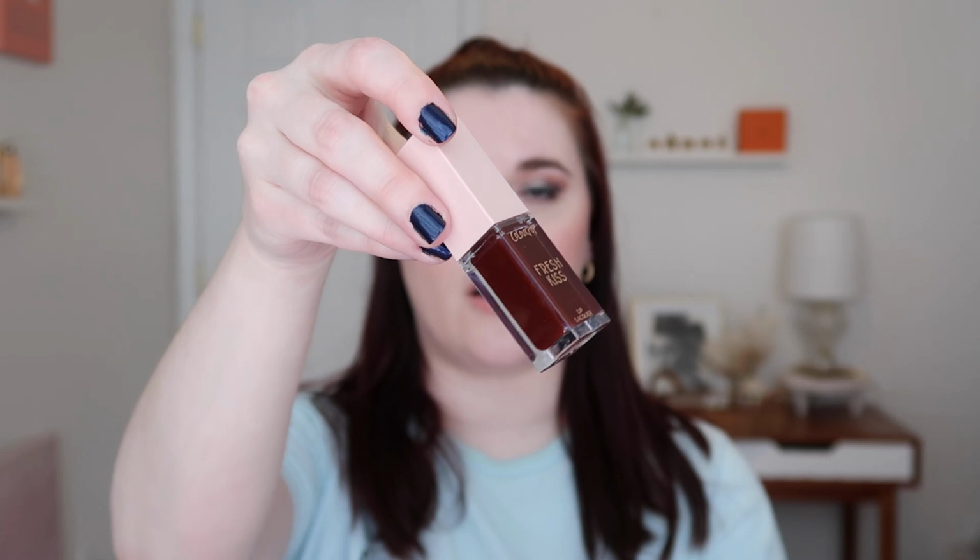And then this one is a lip lacquer, and this one is Café de Paris. And so this is a really dark color. I get intrigued by dark colors. I never wear it, but this is a lip lacquer, so it's gonna be shiny and probably a mess.